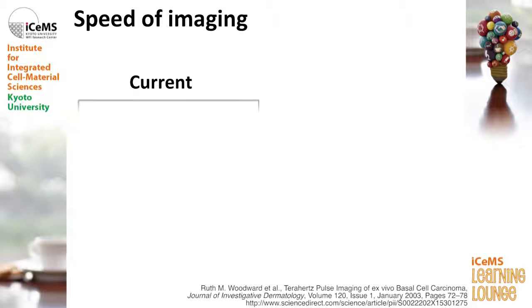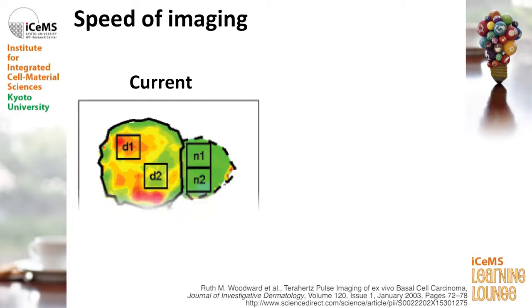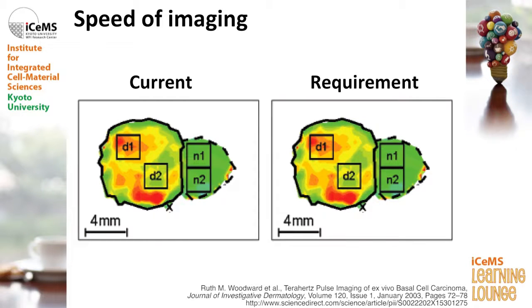So to make these imaging applications a reality, the important problem is the speed of imaging. If you use a weaker terahertz power generator, the imaging speed is very, very slow, like this. If you use a much stronger terahertz generator, the imaging speed becomes much, much faster. So to make terahertz imaging systems for real applications, a stronger terahertz generator is required.